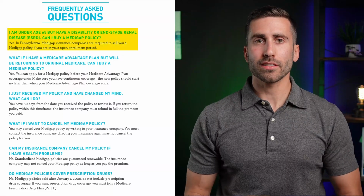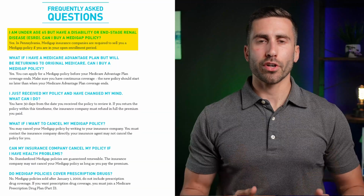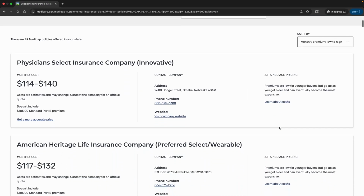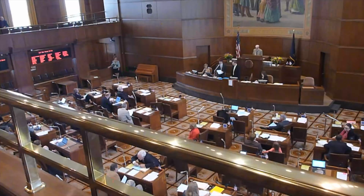For example, in Pennsylvania, all Medigap plan letters must be offered to individuals under age 65 during their first 6 months with Medicare Part B and at the same premiums as those 65 and older. By contrast, in Arizona, Medigap plans aren't even available to those under 65. Just know these state-specific rules can change as legislation evolves.